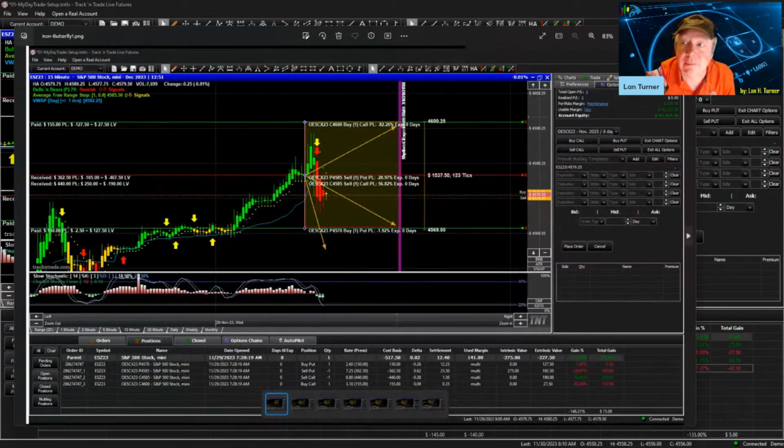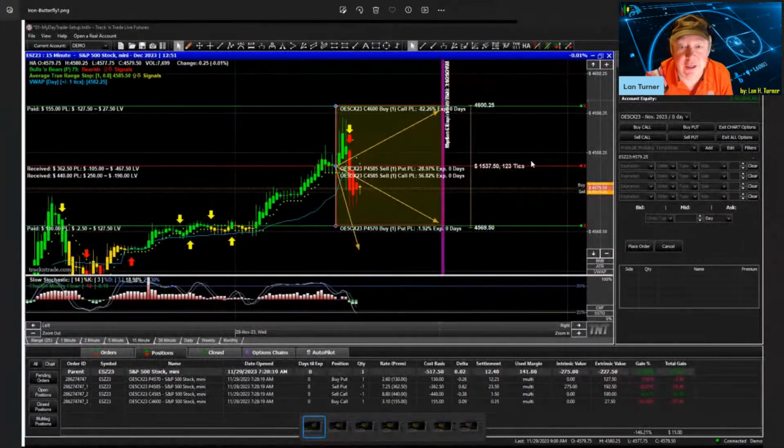Okay. I'll make it go full screen. This is what we put on yesterday. This was the Iron Butterfly. You can see that we've got the two options that we sold at the money. And our box, that was our box. It was a pretty big box, pretty wide box. But this market moved hard yesterday, and it moved outside that box.